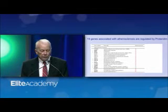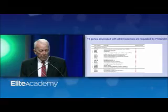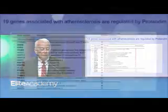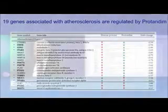Look at those first, that series of red arrows going up and 2 arrows going down. When these cells were grown in Protandim, this was the effect of Protandim. All right, so in 16 of the 19 genes, Protandim opposed the disease process. If atherosclerosis is cranking a gene up, Protandim eased it back down.